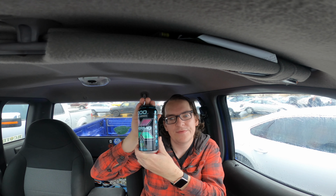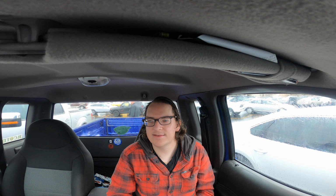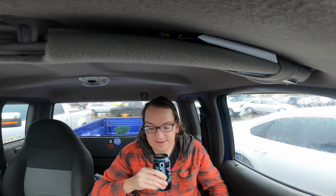All right, so let's go. Rockstar, Thermo. All right, so let's crack this guy open and we'll see how it tastes. I got it at the Chevron gas station for 2 for $3. So let's just see how this guy tastes. Crack it open, give it a smell. Smells interesting. All right, let's give it a taste.